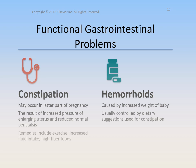Also increase fluid intake, as well as high fiber foods. So we've talked about how fiber adds bulk to the feces. So if we increase our fiber foods and we have more bulk in our feces, so our feces is larger, then it can help that peristalsis, that added water, and that exercise all working hand in hand, and we can help fix that constipation. So those are some remedies.